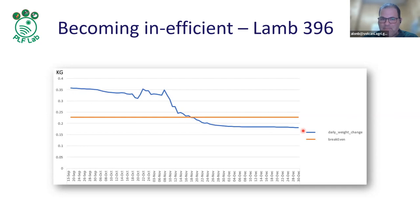So by actually getting this information, we were able to indicate to the farmer that at a certain point of time, it's of course more financially viable to send those lambs to the next stage and leave in the pen only those that are above the break-even line. So this was, again, one of the results that we were able to see.